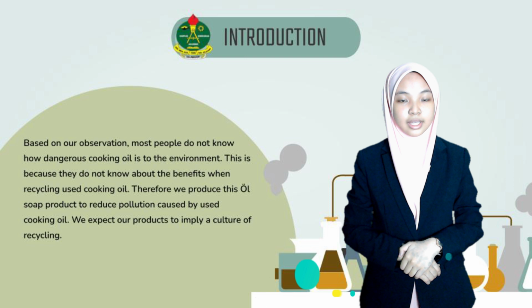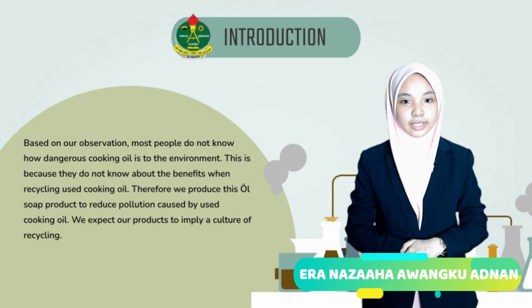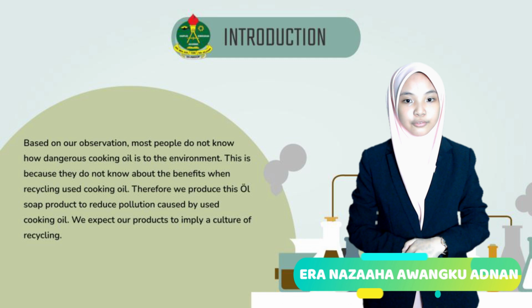Based on our research, most people do not know the bad effects of cooking oil to the environment. It is because they do not know the benefits if we recycle the used cooking oil. Therefore, we produce this oil soap product to reduce the pollution that is caused by used cooking oil and at the same time apply a good practice of recycling.